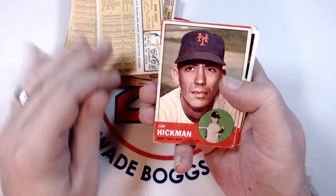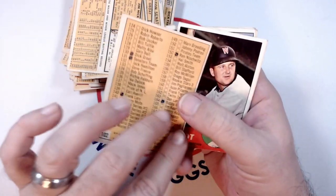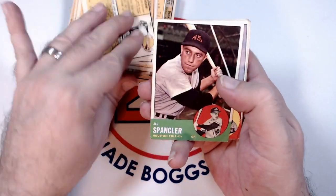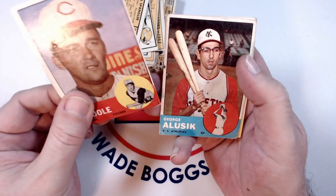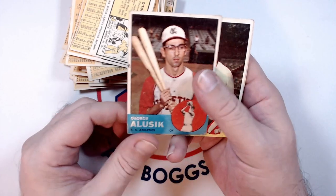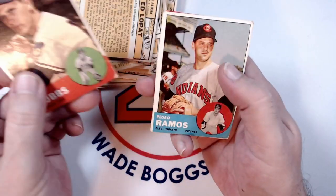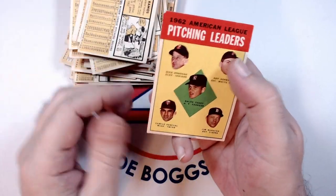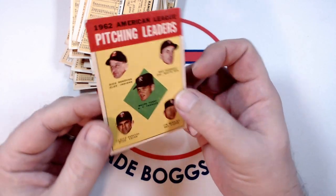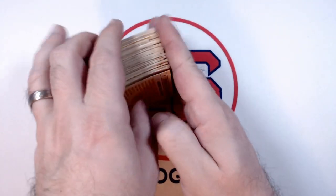Bob Lillis. Jim Hickman. Another checklist. Front and back. Bob Schmidt. Ron Hansen. Al Spangler. Jim O'Toole. I think I've heard of him. George Olsen. Harvey Kuenn. Ed Lopat. Ken Hubbs. Pedro Ramos. And some pitching leaders. Ralph Terry. Jim Bunning. All right, those are some of the 63s I have.